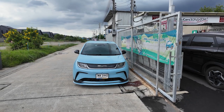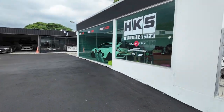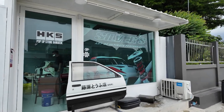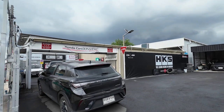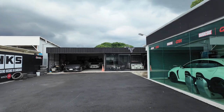Okay, I am here at GT21, which is the retail arm of Garage Unique. So here's some updates for 2026. This is the front of the office now. So you know what GT21 is? It's a collaborative effort between my friend Paul from Garage Unique and Toy Racing JDM, which is Nut.